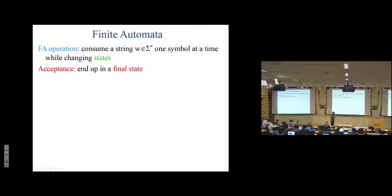The finite automata consumes one string at a time while changing states. It accepts if and only if it ends up in a final state when the input is exhausted. Rejection is anything else. Notice I'm not saying it should be in a non-final state for rejection. I'm saying it's anything except the first definition of acceptance.